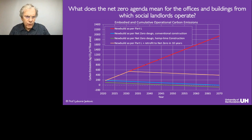If we retrofit a building that has just been designed and constructed to Part L, if we retrofit it in 10 years' time, then the orange line is representing that situation. And we see that carbon emissions will start going down, but only after an initial period of going up and coinciding with the red line. And as you can see, it'll take long beyond year 2050, in fact, long beyond 2070, before this hits zero.